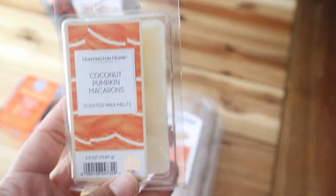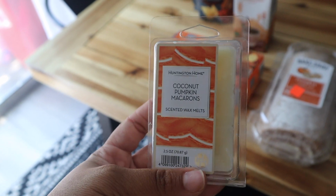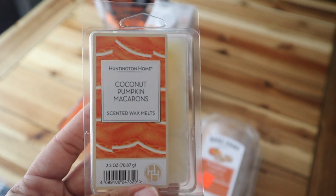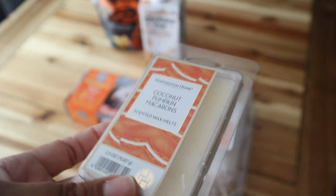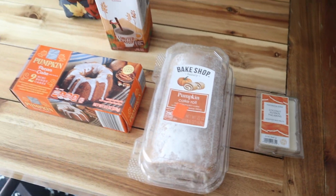And then the last thing I got, which is not food, was these coconut pumpkin macaroon wax melts. These smell really good. And I'm a wax melt girl. I like candles too, but wax melts just really scent up your whole house even better than candles do in my opinion. So I really like to get a lot of wax melts for the seasons. So that is everything that I got. And like I said, I chose things that I thought my family would enjoy.